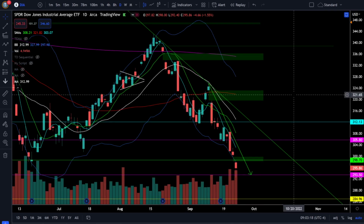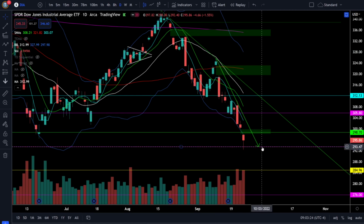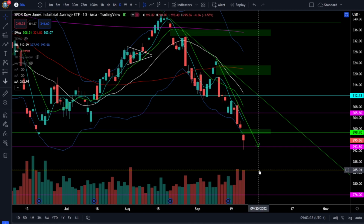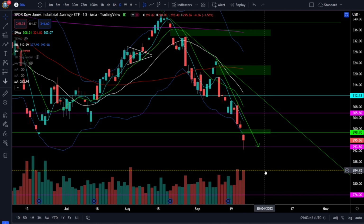In the Dow Jones, we were down 1.55%, and you could see the Dow Jones also reached our downside price target, which was right there at 293.5, and as I told you, that did undercut the June lows. Now, whether or not this means SPY and the triple Qs are also going to undercut the June lows is to be determined, but remember the Dow Jones still has this gap to fill to the downside at 285, so there could be the possibility if we break 293 that we are going to fill that gap at 285.